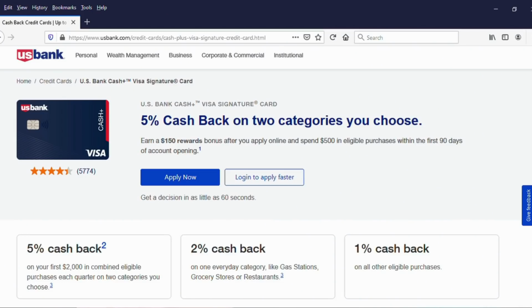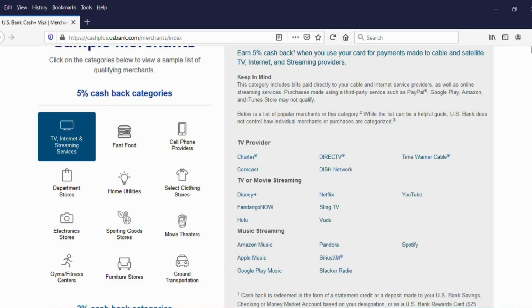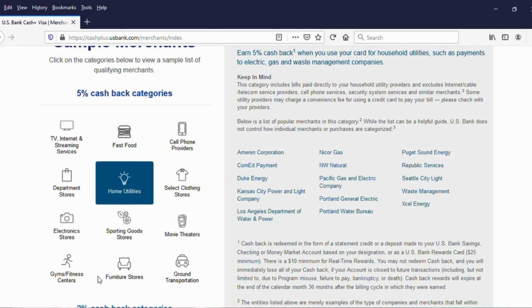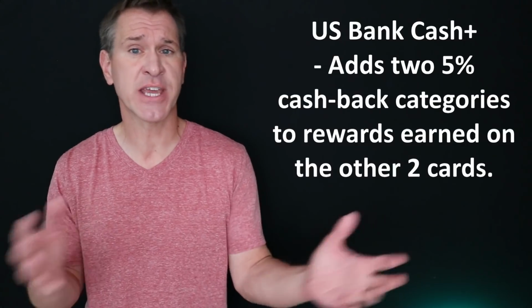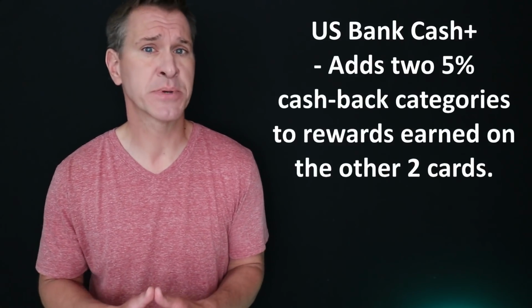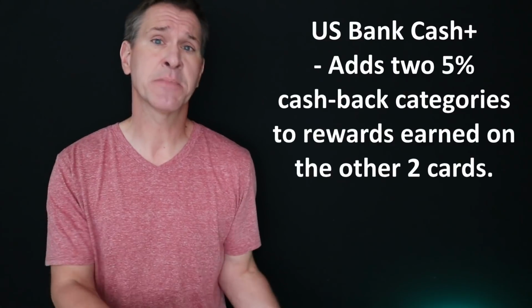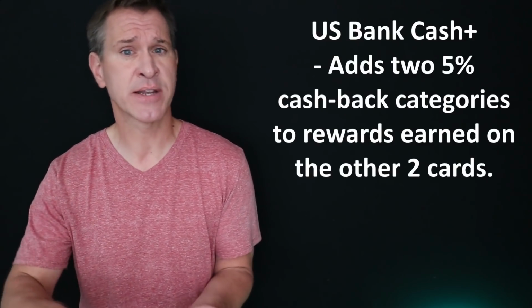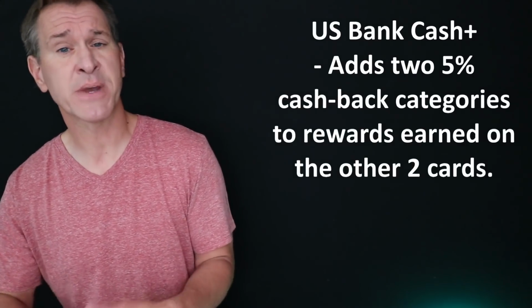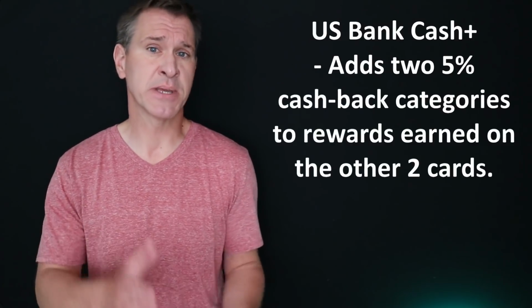Now, dining out isn't a big deal to everybody, so perhaps the third card you would choose would be the US Bank Cash Plus Visa that gives you two 5% cash back categories from a list that US Bank provides. You could get 5% back in things like cell phone service, utilities, gym memberships, furniture stores, a lot of other stuff as well. And you can even change between those 5% categories every calendar quarter if you know you have a big purchase in one of those in particular. So that card also can be a nice complement to the other cards. You've got a sign-up bonus here with this card. It is a Visa card, where most of the cards, other than the other US Bank card we talked about, are Mastercard or American Express. So if for some reason that mattered to you, this also could be a good third choice.